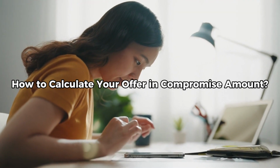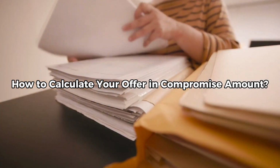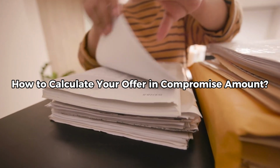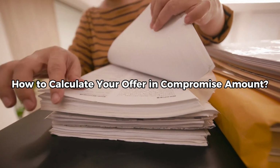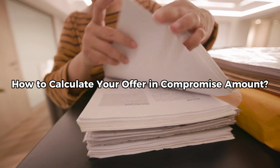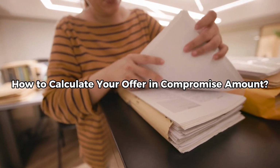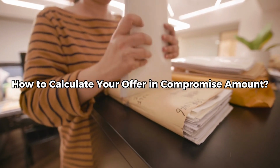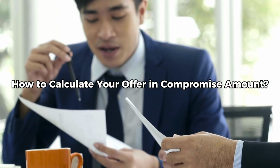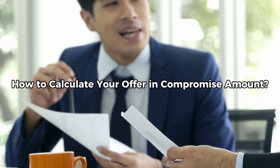Now, if you can't pay the calculated minimum because of special circumstances, you can propose a lower amount. Be sure to explain these circumstances thoroughly on Form 656 and provide supporting documentation to strengthen your case. It's important to be specific and provide all the necessary information to convince the IRS to accept your offer. If the IRS reviews your offer and determines that it's insufficient and no special circumstances apply, you'll have the opportunity to adjust your offer to meet their requirements. This flexibility allows taxpayers to work toward a resolution, even if their initial calculation falls short.